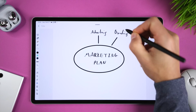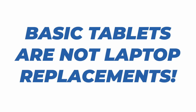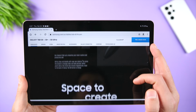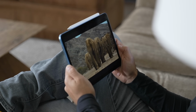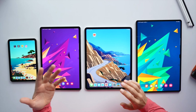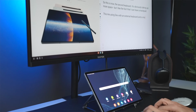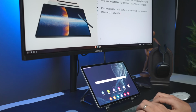The next mistake buyers make is expecting a basic tablet to completely replace a laptop. And it's important to have realistic expectations here. If you just use your laptop to surf the web, to do emails, social media, and then watch some video and use maybe some web-based applications, then it shouldn't be a problem. But even the majority of tablets that can use an external monitor, keyboard, and a mouse don't run desktop apps, and they don't have a robust file management system. So the user experience isn't the same.